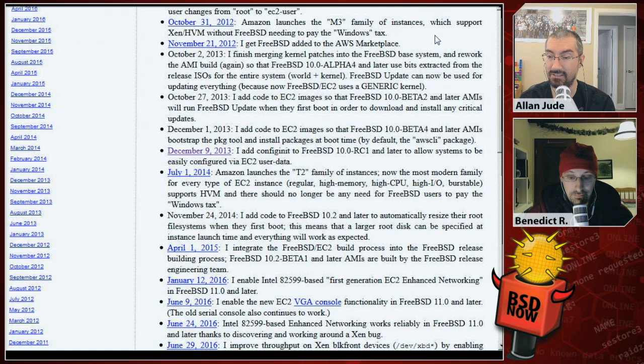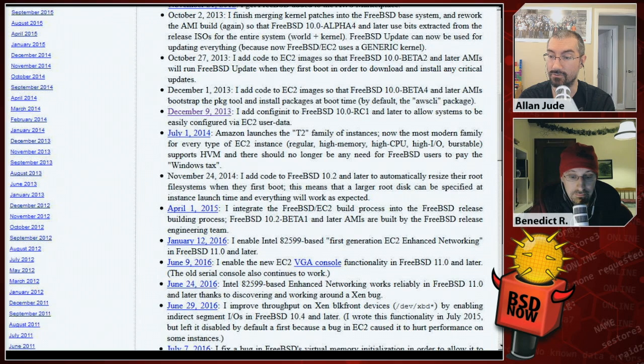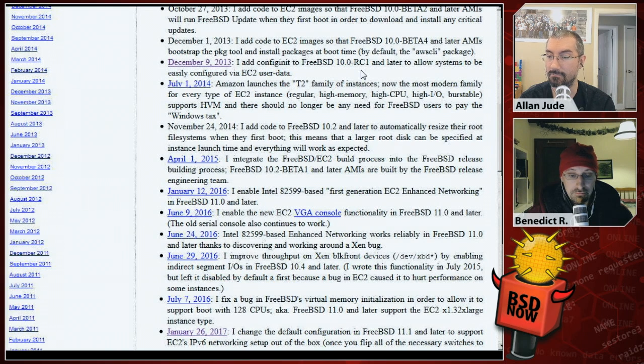He also added code to EC2 images so that FreeBSD 10 and later AMIs will run FreeBSD Update when they first boot in order to automatically download and install critical updates, so you don't have to constantly rebuild the AMI. It'll just update itself when it boots. And then he also added code so that it would bootstrap the package tool and install packages at boot time using the AWS CLI package. And then he added config-init, which is something like cloud-init, but a nice shell script.